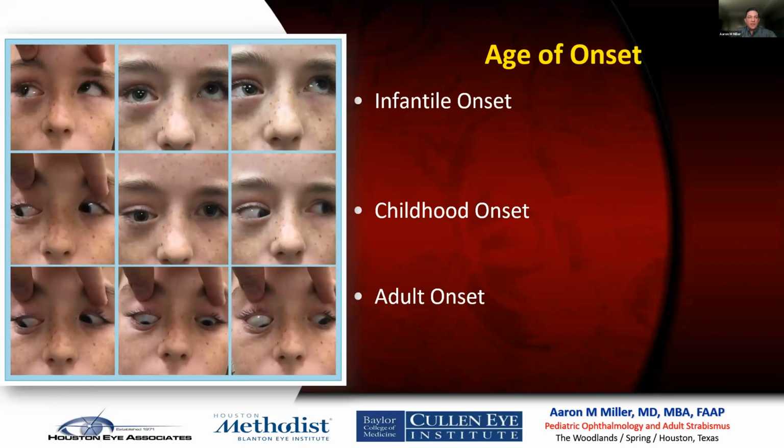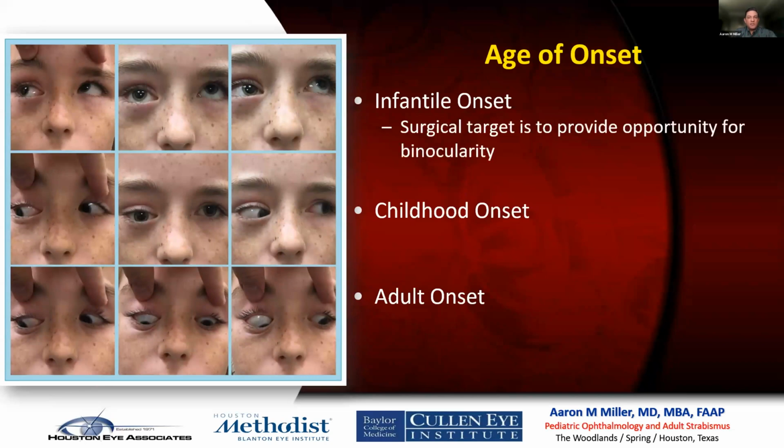So age of onset can play a big role also in what we would do from a surgery standpoint. There's infantile onset. Typically the surgical target is to provide the better opportunity for that patient to develop binocularity. And typically the full surgical dose is what you're going to be shooting for and targeting. And in this case, it's usually the full surgical dose at near measurements.